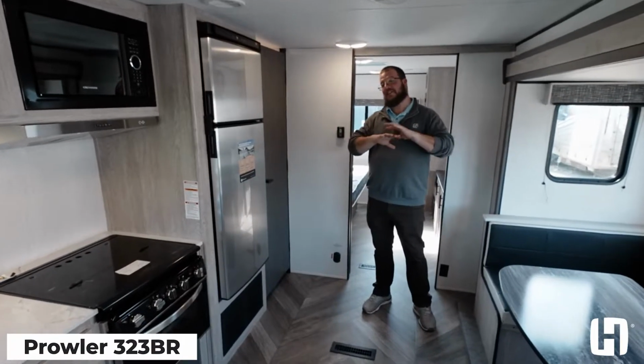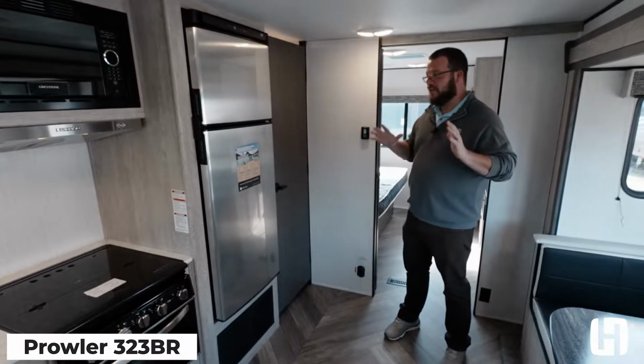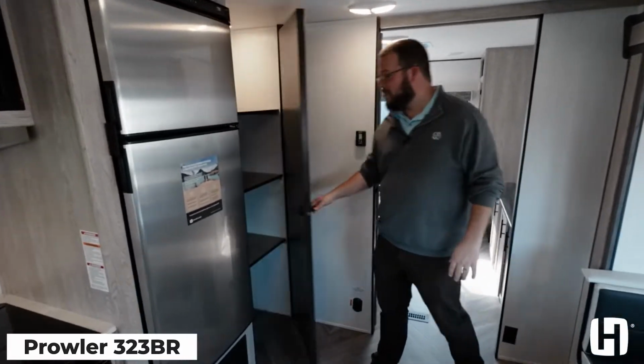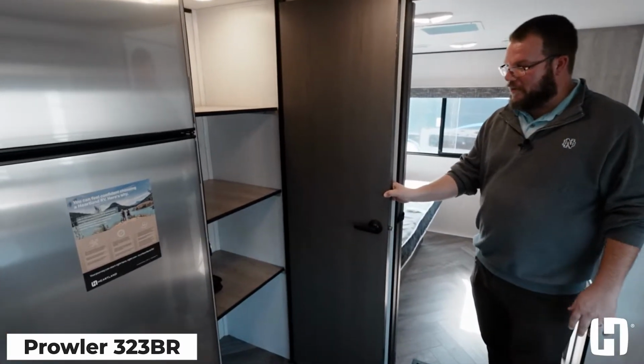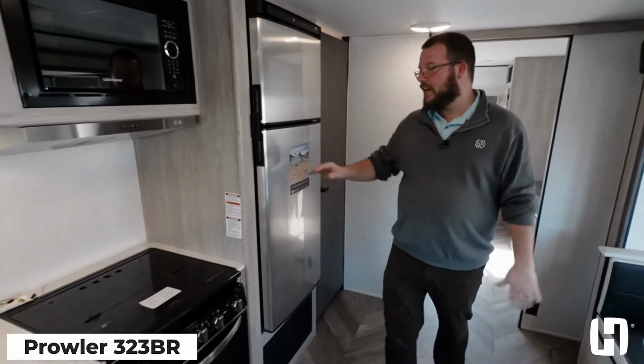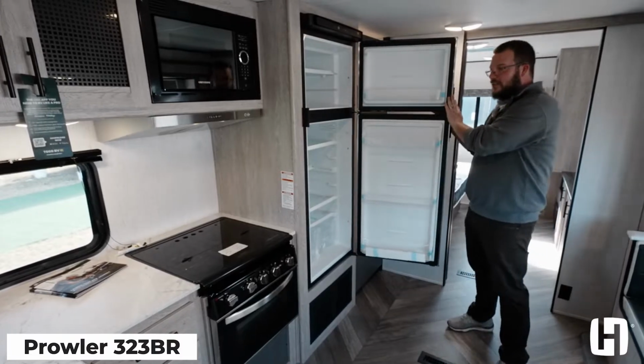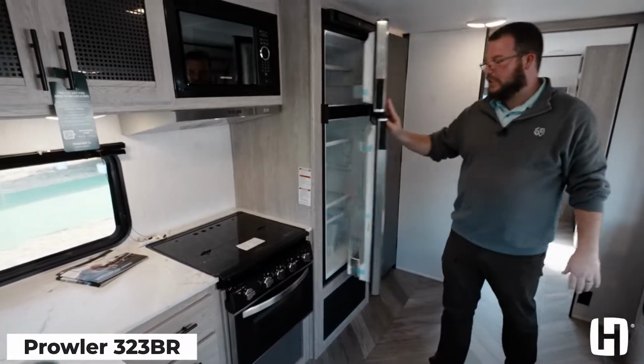What I really like about this is you can do long-term stays in here because there's tons of storage. First off, this huge pantry that we have built in right next to the refrigerator. This refrigerator is a 10 cubic foot, 12 volt, so plenty of room in your refrigerator as well. Keep things nice and cold.